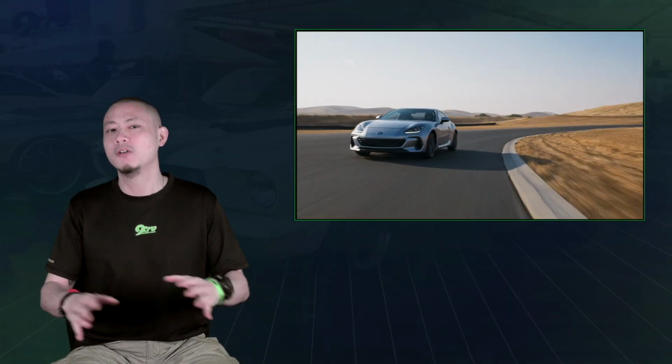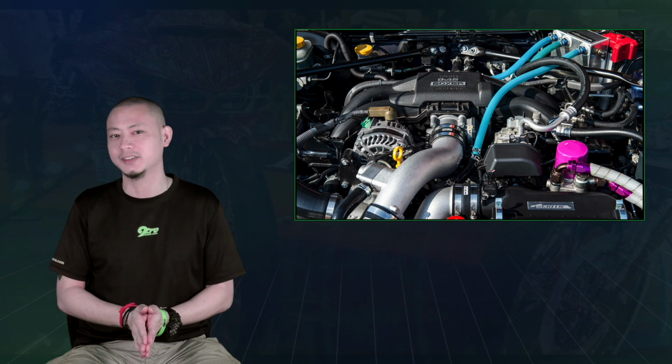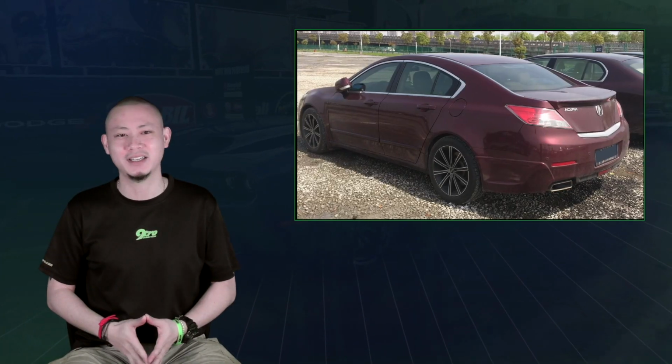Now, one reason why the first generation was such a bestseller was because it looked sharp and aggressive and was a very good base platform for every imaginable modification and upgrade. From engine swaps to bolt-on turbochargers or supercharger units, as well as insane wide body kits and massive fat tires. This new BRZ, however, looks quite a bit different. The edges feel less edgy and the sharpness feels less sharp. Also, those rear taillights just remind me too much of the Acura TL sedan.